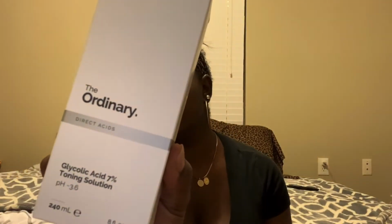Also for skincare, I didn't mention these. They're not favorites, but they're just new products because I love The Ordinary. I did pick up from Ulta two new Ordinary products. I picked up the glycolic acid 7% toning solution. And I also picked up The Ordinary's hyaluronic acid 2% plus B5. This is a hydration support formula with ultra pure vegan hyaluronic acid.